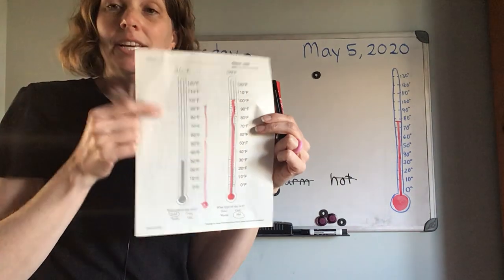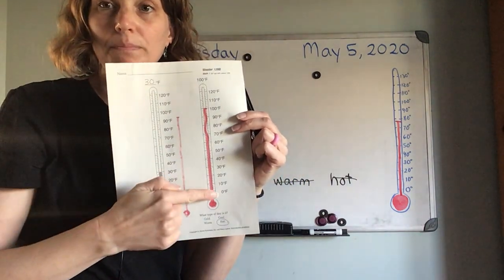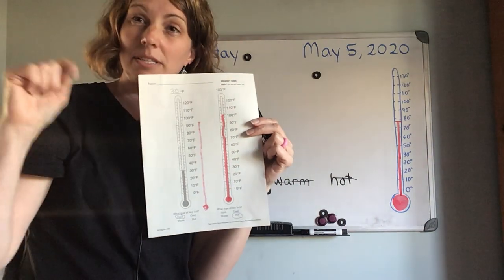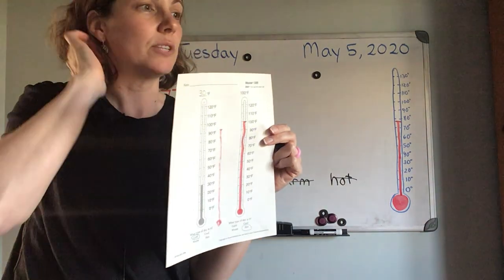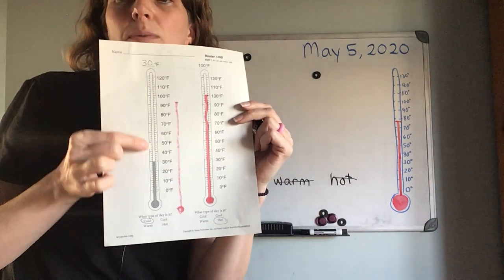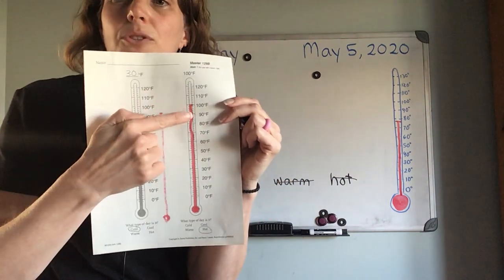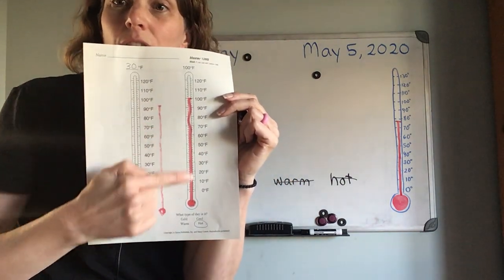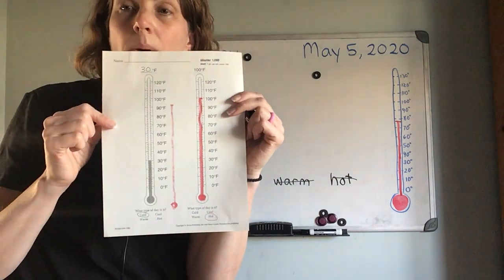Okay, so now you know how to read a thermometer. So if your house has one, sometimes people have them outside. If you don't, like I don't have one at my house. I couldn't find one. I just have little digital ones. I don't have any of these. But sometimes people have them outside so you can see what the temperature is outside. So if you have one of these, go ahead and check it every day and see if you can read what the temperature is.